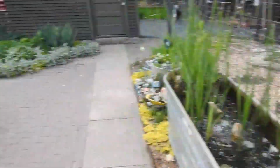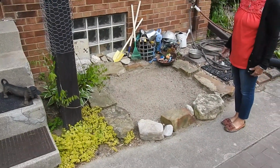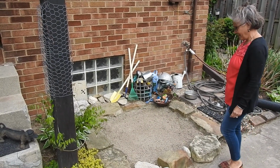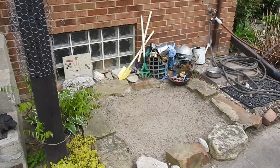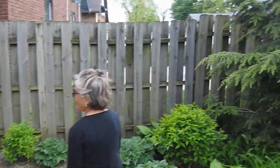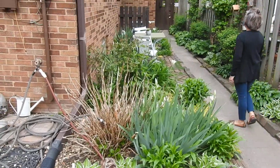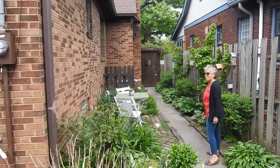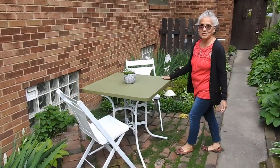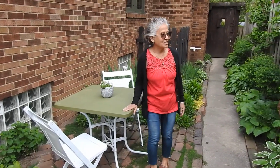And over here, we have a sandbox. We put this sandbox in when my grandson was 2 years old. He's a senior in high school now. We really get a lot of use out of this. It's always been a lot of fun. And a big mess. And here's more flower beds. I like to sit here, have tea parties with the grandchildren, or sit here with a cup of coffee and a good book. It's a lot of fun.